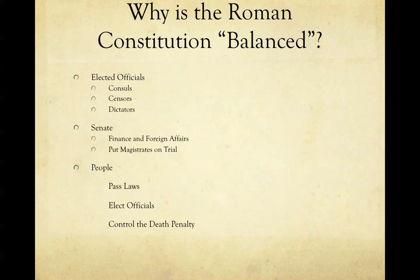We have the censors. The censors, in addition to counting the Roman citizens and doing things like long-range contracts, also make sure that the Roman citizens are morally upstanding. So censorship and conducting a census. Dictators, much like the tyrants in Greece, come to power for an unusual amount of time because of an unusual issue, for a short amount of time.